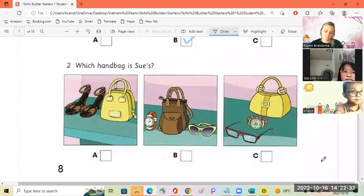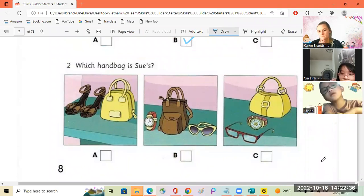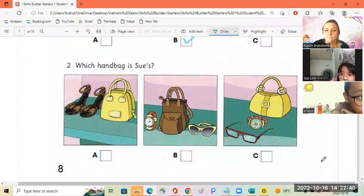Yes. Two. Which handbag is Sue's? Is that your handbag, Sue? No, my handbag is yellow. Is it the one next to the brown shoes? No, it's the one behind the watch and the glasses.